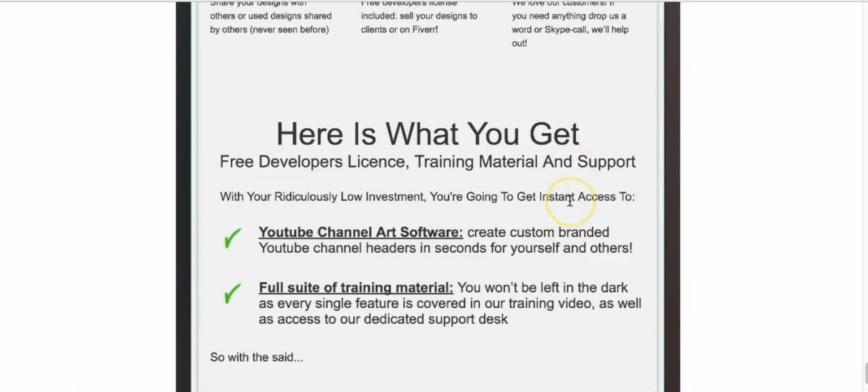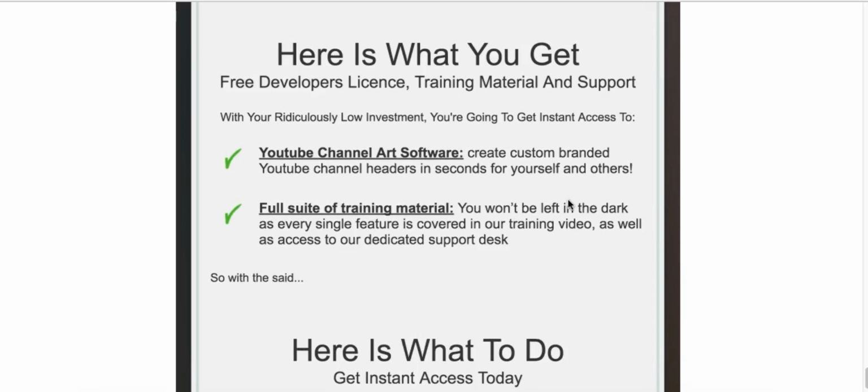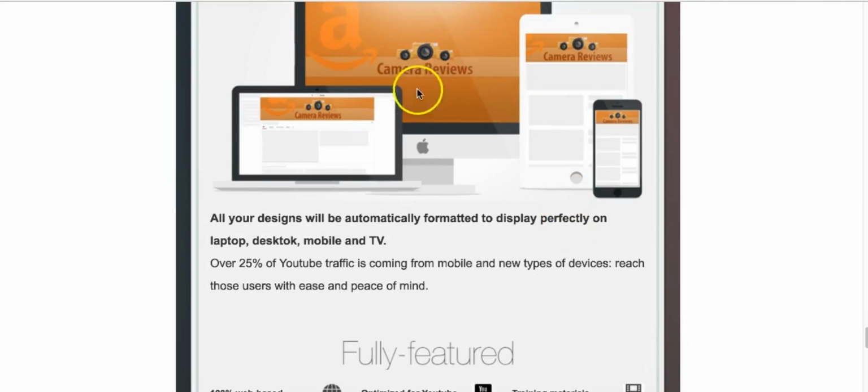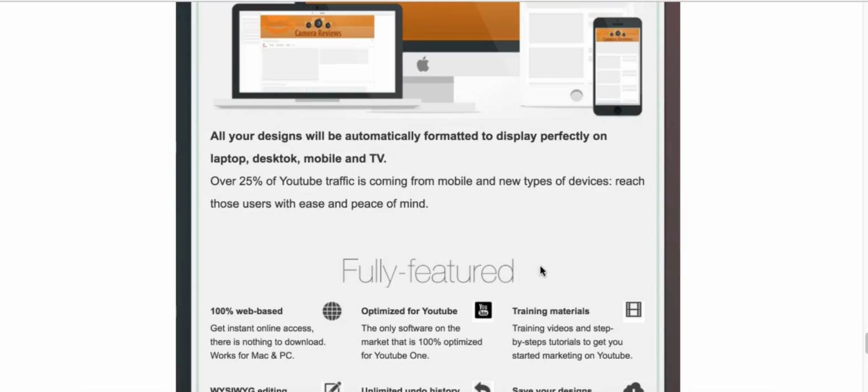The second one is you get YouTube channel art software. And the YouTube channel art software is really important. It's really difficult to build the art for your YouTube channel, and this is it right here, because it looks so different on so many different platforms. YouTube is trying to become the television replacement, and so they give you a variety of different things here. So the YouTube channel art that we've developed for this particular offer is really important to help you have a very classy looking YouTube channel.